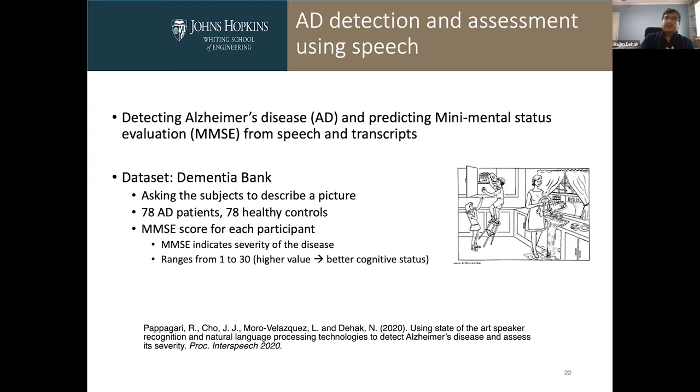So we participated in two evaluations. The second time, we ranked number one, so our system was really the best in this competition. In the task, what we're trying to do is detect Alzheimer's and also predict the MMSE score based on the speech, the acoustics, as well as the transcript, which is what was said.